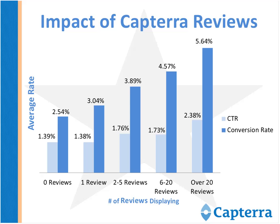So, looking at a listing with 0 reviews, 2.54% conversion rate, and then, of course, jumping over to over 20 reviews with a 5.64% conversion rate, that's demonstrating more than double the conversion rate potential there.